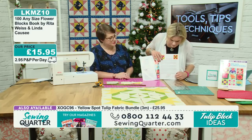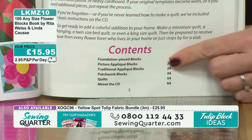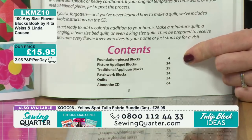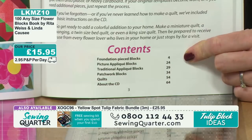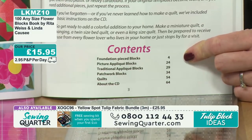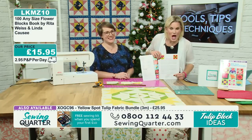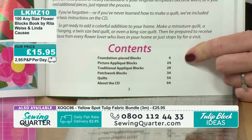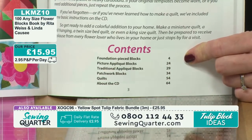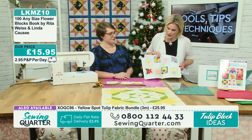Yeah. So down here, it breaks it down into sections for you. So your foundation pieced blocks, they're very impressive. Then you've got your picture applique blocks. And then you've got your traditional applique blocks. Why can't I say that? Lucy, say it. Traditional applique blocks. Thank you. And then you've got your patchwork blocks. See, I can say that. And then you've got your quilts. And then how to use the CD. It's all in there.